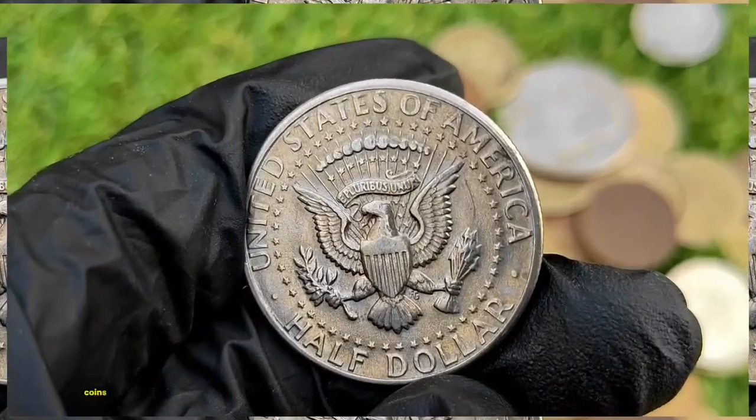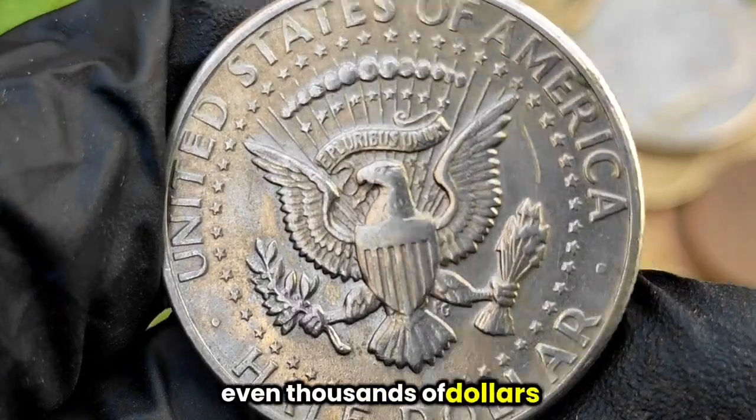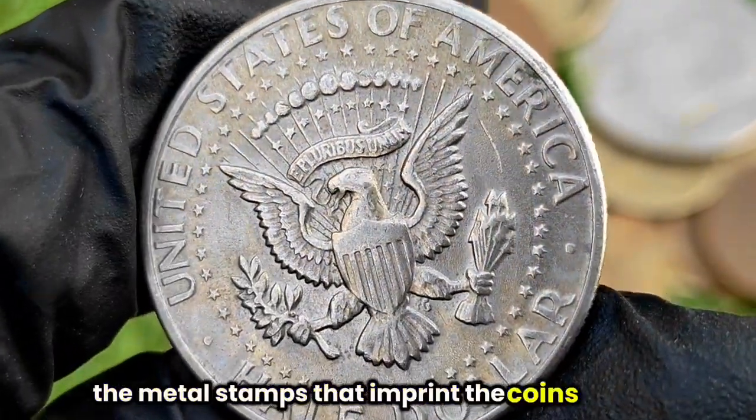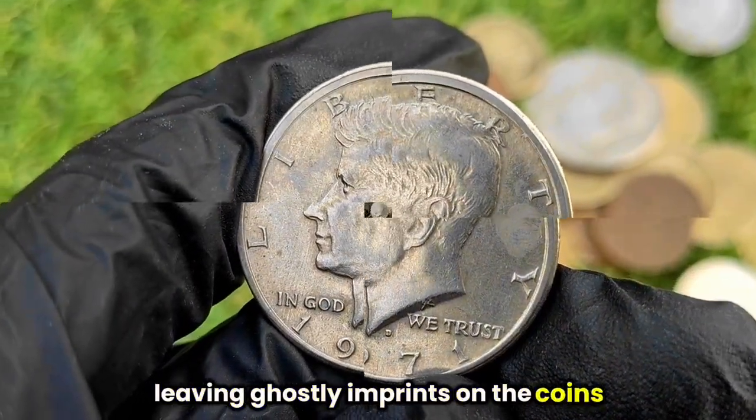Off-center strike. Coins that are struck off-center can sell for hundreds, even thousands, of dollars, depending on the severity of the misalignment. Clash dies. These errors occur when the dies, the metal stamps that imprint the coin's design, collide without a planchet between them, leaving ghostly imprints on the coins.